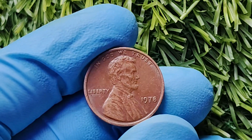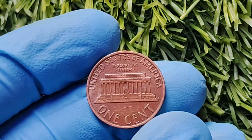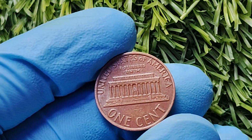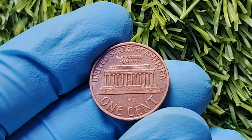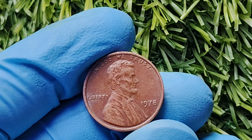Stick around because in this video, we're diving deep into what makes the 1978 no-mint mark Lincoln penny so valuable, how to spot one, and why collectors are paying life-changing money for it. And at the end, I'll share a wild story about a guy who almost threw away his lucky penny until he realized it was worth more than a luxury car. Trust me, you don't want to miss this.